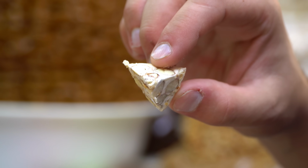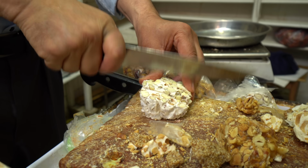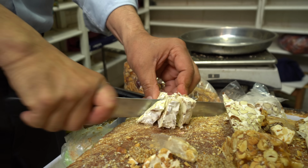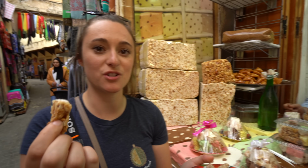So this is actually quite light in flavor, really crunchy from those almonds, but not too sweet. Anyone can eat something like this and enjoy it. That's really good. The next kind we're gonna try is the peanuts, and this stall's really interesting because he actually supplies the whole Medina with this kind of halwa. So yeah, he's like the original guy.